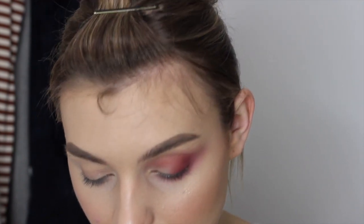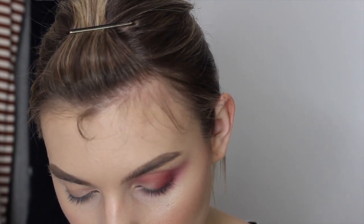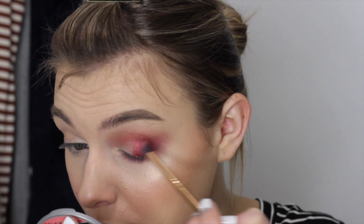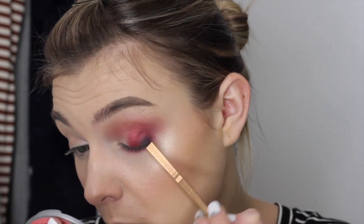Okay, so now I'm going to take the shade Mercy. It's really similar to the shade Like, except for the fact that it is a shimmer. So I'm going to put a little bit on the brush we just used. I'm going to work it into the outer corner here. So pretty.